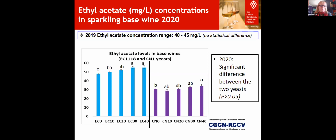The first thing we found, now, the CN1 yeast was discovered in Debbie's lab, the boss at Covey, I'll call her.